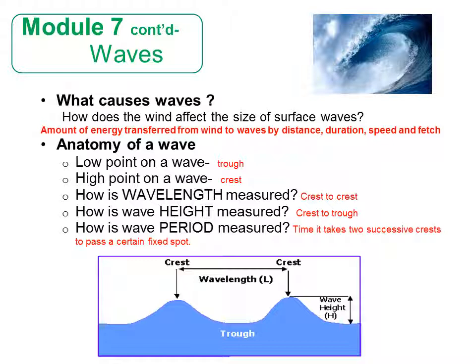Then if you look at the bottom of the picture, the lowest point is called the trough, the highest point is called the crest. The wave length can either be measured from crest to crest or from trough to trough. The height is measured from crest to trough, and to measure a wave period, you basically just count how much time it takes for two crests to go past a certain spot.